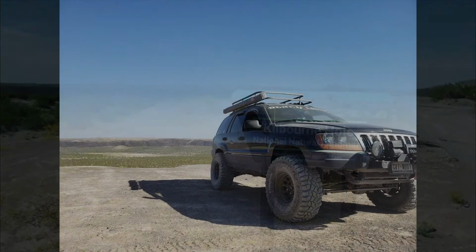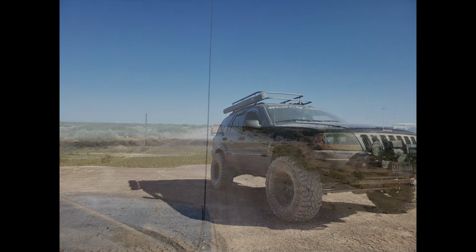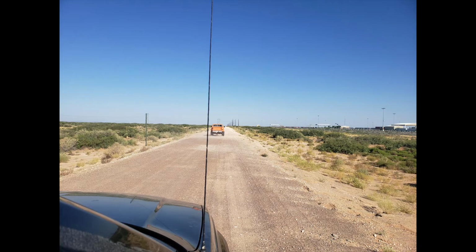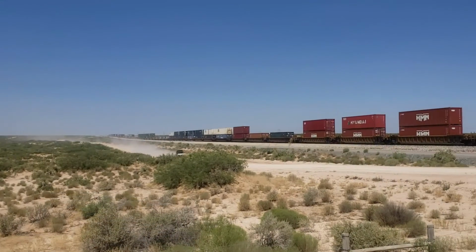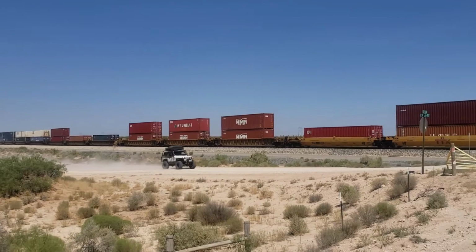This time we did choose to take my wife's Grand Cherokee, which is really well equipped, and hit the dirt road. Cell phone reception is very scarce in these areas, but the roads are really well maintained, so you're able to have a little fun.